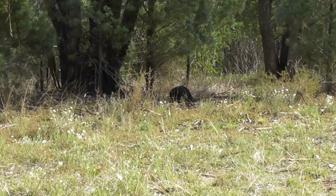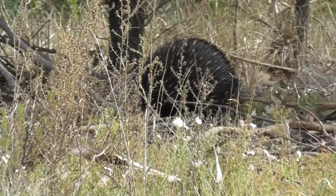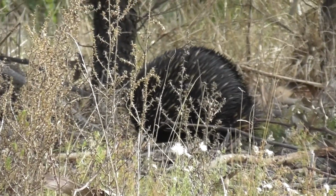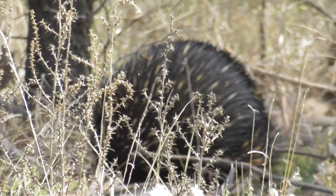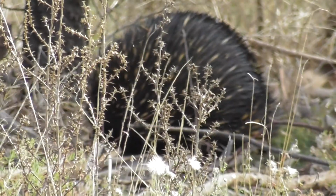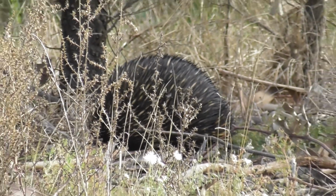I thought that was Thumper returned, but I think it's that hedgehog, that echidna. That's what it is. That's that echidna. I thought it was Thumper come back. I've been cleaning up mice lately. I'm sick of mice, but there's a mouse plague on.